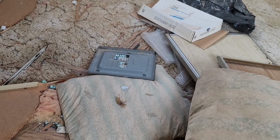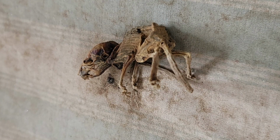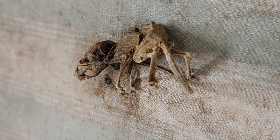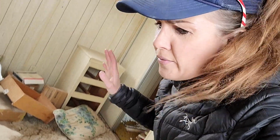Interesting. Oh gosh, speaking of interesting, look, a dead mouse. Oh my goodness, yikes. Poor little guy. Oh wow, he's totally skeletonized. That's wild. Look at that. Oh wow, wait, that is so creepy. I kind of want to take it with me, but I don't really need it. I have enough creepy dead stuff as it is. I don't need to collect a dead mouse and take it back with me.